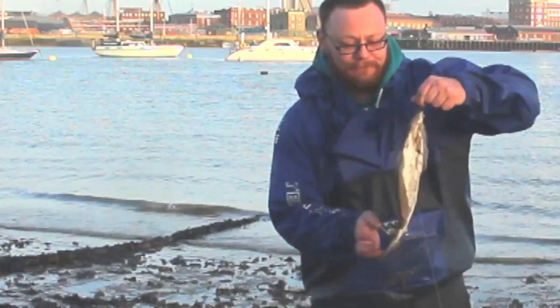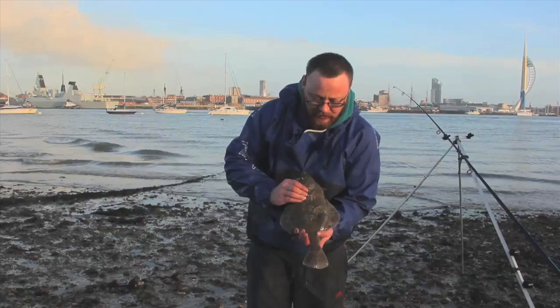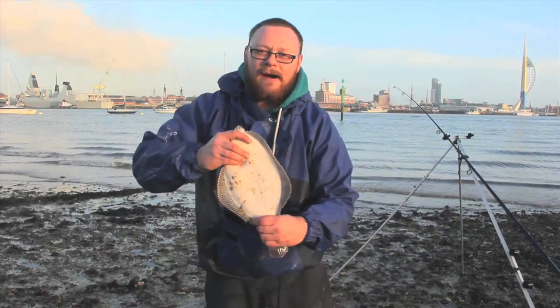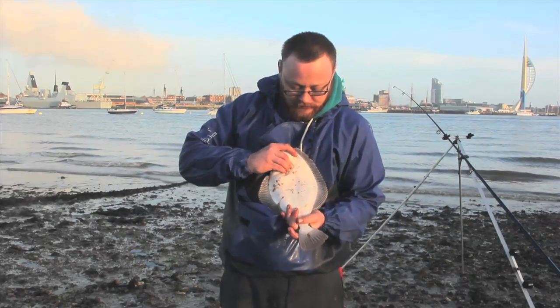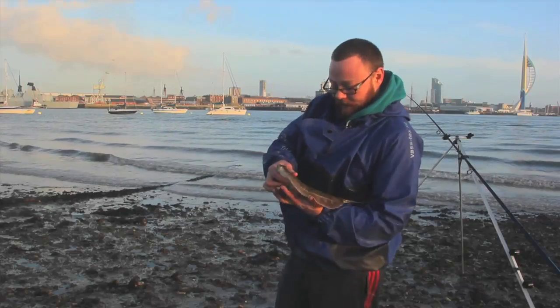They do exist in Portsmouth still. Look at that. First Pompey flounder of the year. Yeah, £1.13. Yeah, I'm really happy. I'm getting back, hopefully getting my shot.